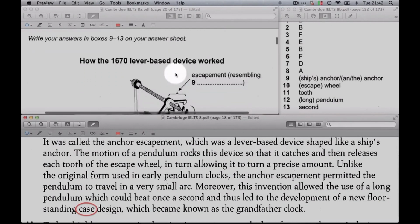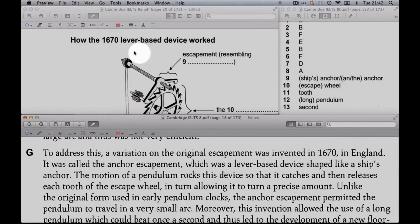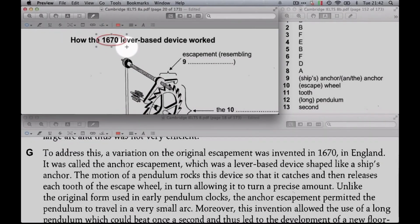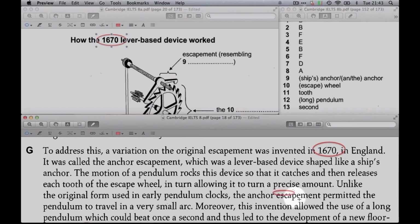9 to 13. This is a type of question where you have to fill in the diagram. So they've already given you where to look for it. So you need to look at the 1670 lever-based device. And this was something invented in 1670. Okay, so this is called the escapement, resembling, meaning it looks like. So we need to scan for this word escapement. There we've got it here. And there again. It was called the anchor escapement, which is a lever-based device shaped like a ship's anchor, shaped resembling. So that with the word there, anchor or ship's anchor. So resembling an anchor, resembling the anchor, anything that could fit there. But you must have anchor as the key word here.